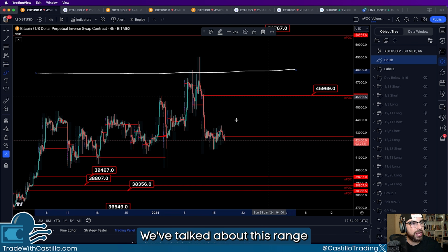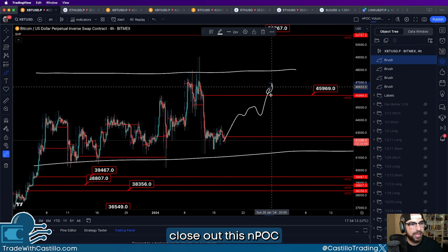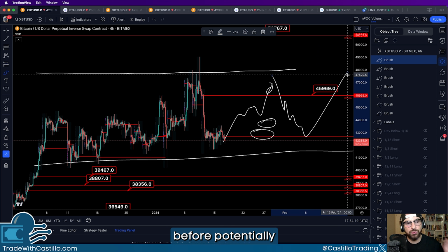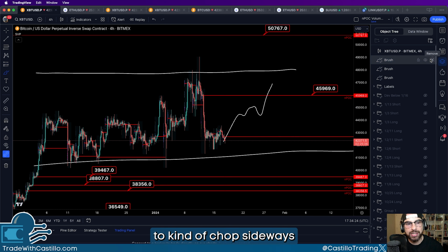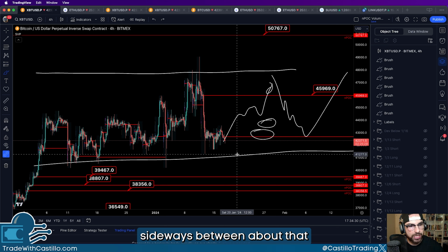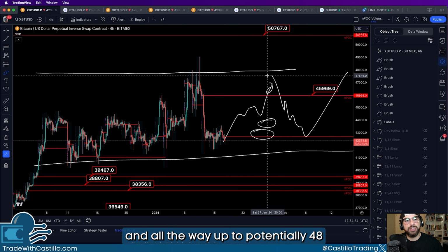We've talked about this range here, upper limit, lower limit. I would love to get a retest of this area, close out this nPOC, probably leave a couple of prints in the local range lower, and then we can retest those areas before potentially going to 50K. And again, guys, this is just wanting BTC to chop sideways. If you look at this scenario and setup that I'm looking at, I would love BTC to go sideways between about that 42 area and all the way up to potentially 48.